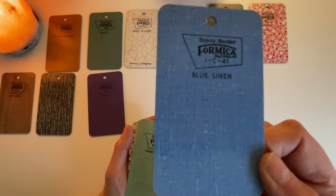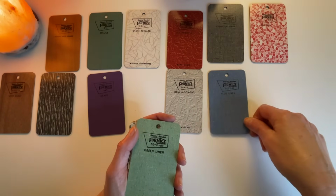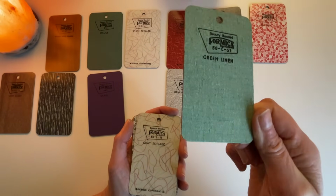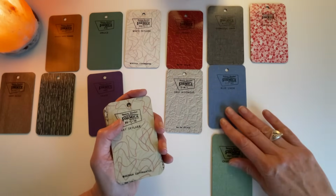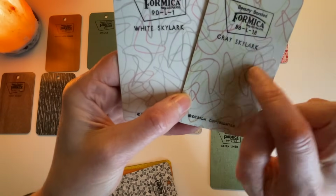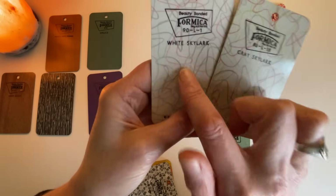I like the linen. I wish Formica made all these still. I would definitely buy Formica because you know what? It lasts forever. Green linen. Ooh, I like that a lot. That would look really cool in my kitchen. I have a 1950s kitchen. Ooh, gray Skylark. So this one has green, blue, and pink boomerangs. And this one has pink and gray. So interesting they call this one gray. This one's more gray.